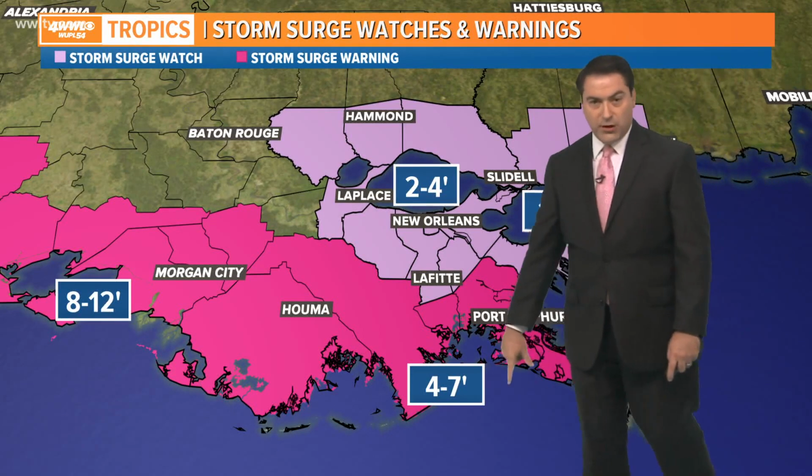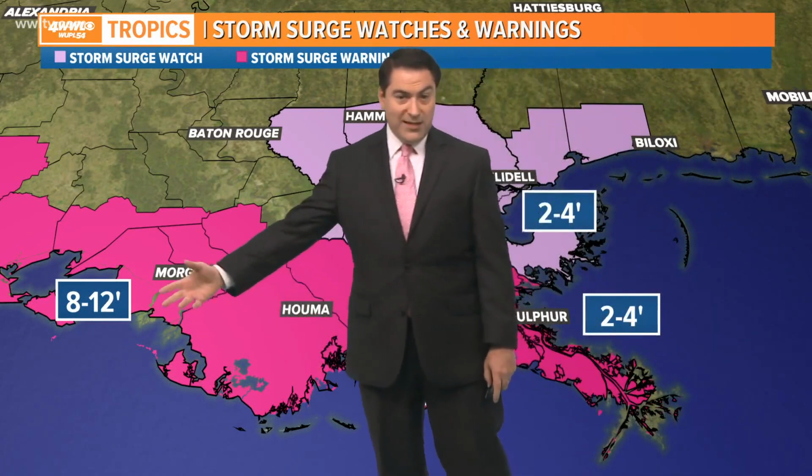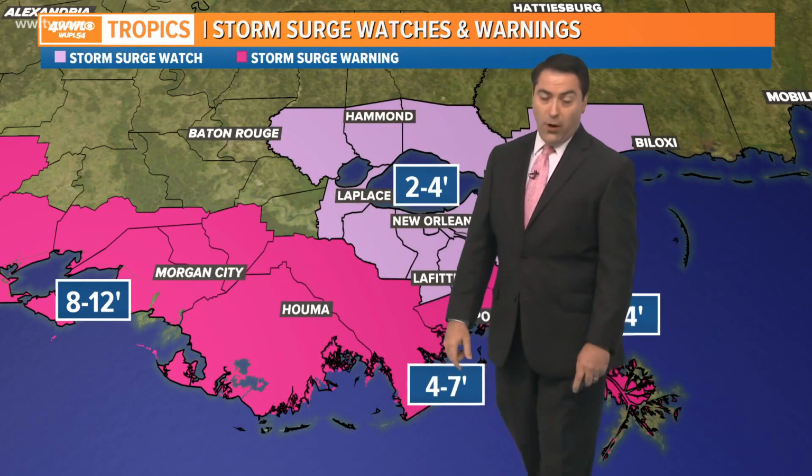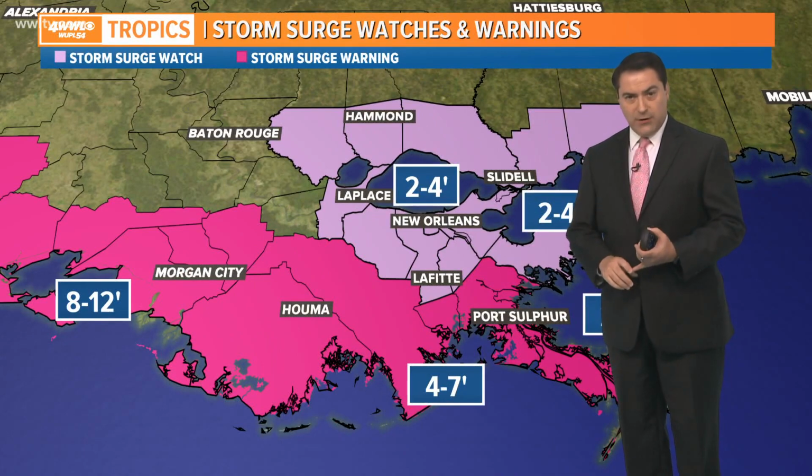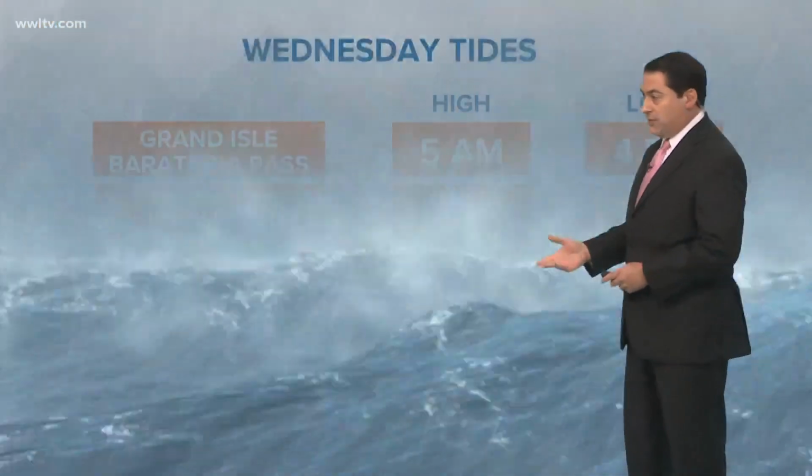Once you go west of the river, it goes up to 4 to 7, and over toward Morgan City, 8 to 12 feet of water expected across those areas. So parts of lower Terrebonne Parish, the Cocodrie area, and lower Lafourche Parish are already taking on water this morning, and we'll continue watching for that as well.